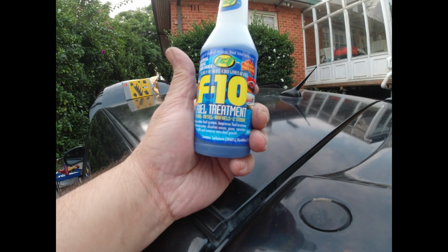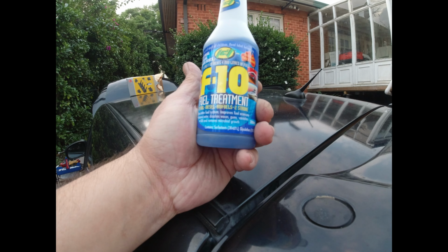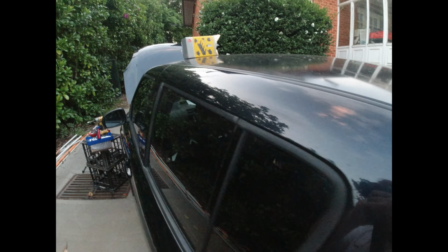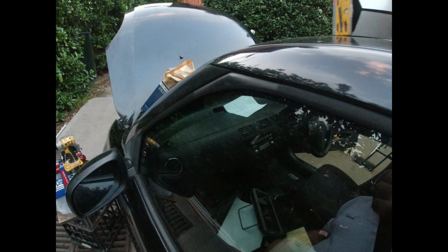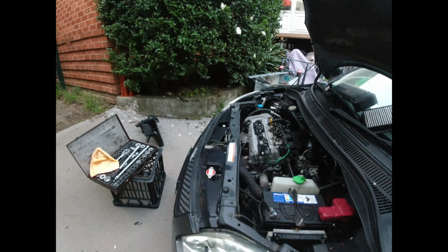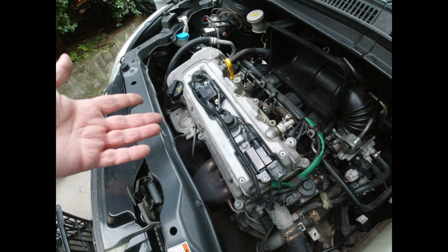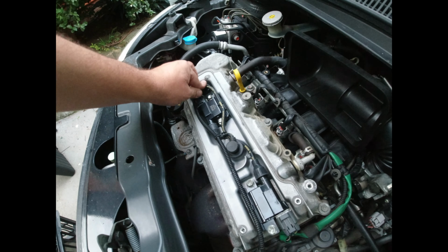Okay, so I'm going to put some of this F10 in the tank. Petrol cleans entire fuel system, improves fuel economy, removes water, dissolves waxes, gum, and all that sort of stuff. So I'll put that in the tank. We put in 2 coils, same part number, and I also put in the 2 leads as well. So that's it. One was branded NGK, the other one looks like an aftermarket one. They both came in NGK boxes, I don't know, but they both do the same job. 2 new leads, 1, 2.